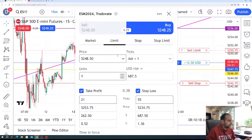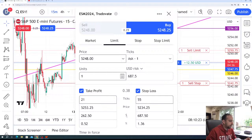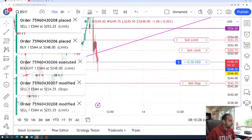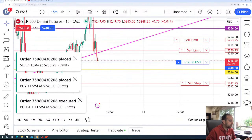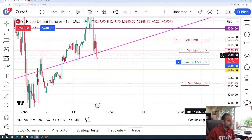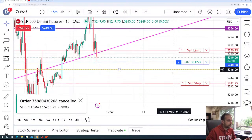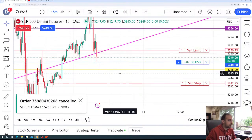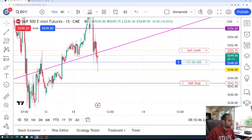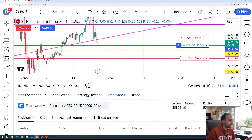Just because, you know, we seem to be holding it nicely, I want to go ahead and just take it. There we go. So now I'm 2 contracts in. Got my stop down here. I'm going to take off this take profit because I'm going to have the second as a runner, and I'll trail my stop loss to break even.